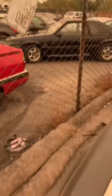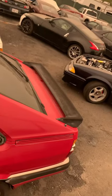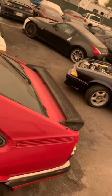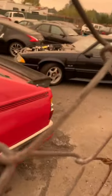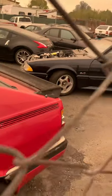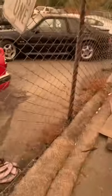Look at that. Another Fox Body gang right here. The hell's that got on it? I can see a supercharger. Probably on a little 302. I can see some fancy stuff under there too. Yeah, look at that. I can see a red sway bar. Whoever that is, hit me up. Us Fox Bodies need to stay together.